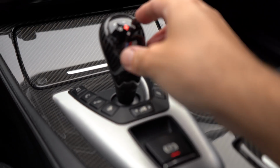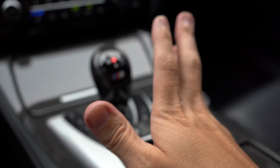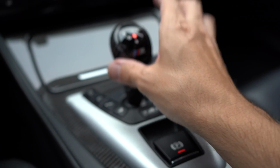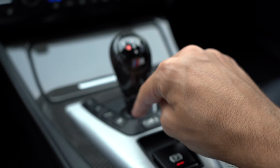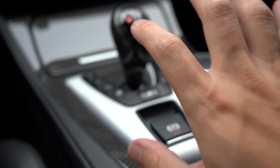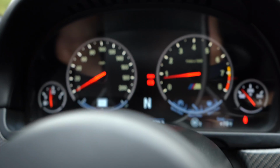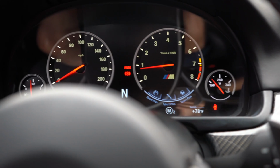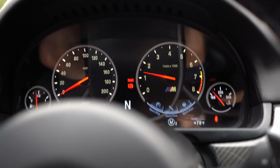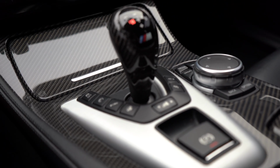I'm in park. The thing about BMWs is a little different on this car. It doesn't have a park, really. So what you do is you put it in neutral, and then you put the parking brake on, and it's gonna hold the car, and it puts it in park there, as you can see. But I can still rev it and be in park.